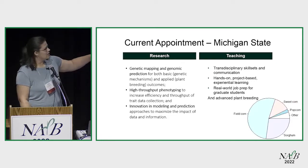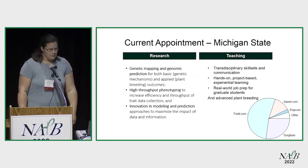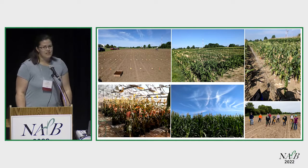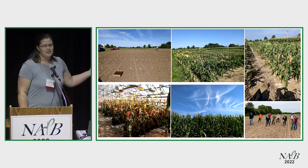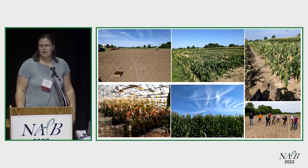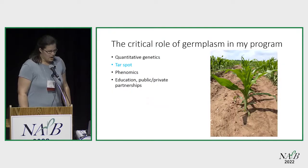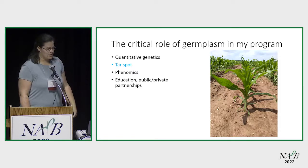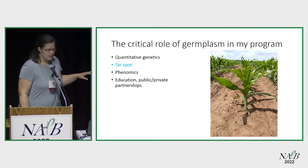This is kind of what my field program looks like, some field corn, sweet corn, and sorghum, other crops, which then looks something like this. I don't have any students here this year, unfortunately, because they're all out in the nursery. Our field season is about a week delayed from you guys, so we're still kind of just coming off the peak. They're still out there every day until 5 or so. Today I'm going to talk most about the critical role of germplasm in my program, focusing on mostly tar spot, but I'll touch on quantitative genetics and phenomics and a little bit about the educational piece I mentioned.